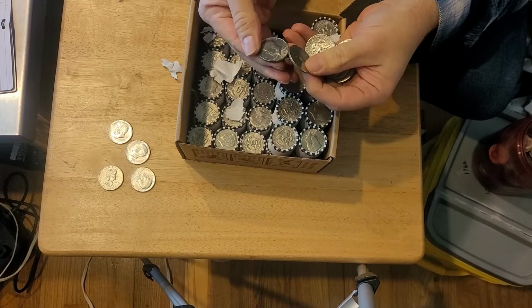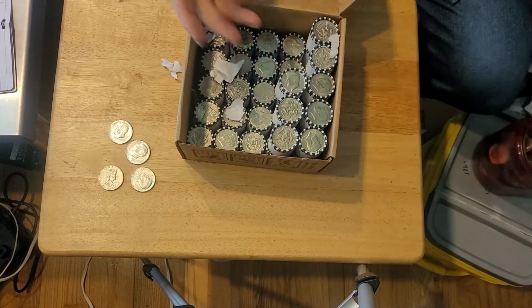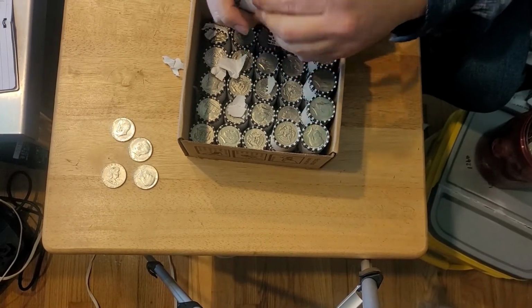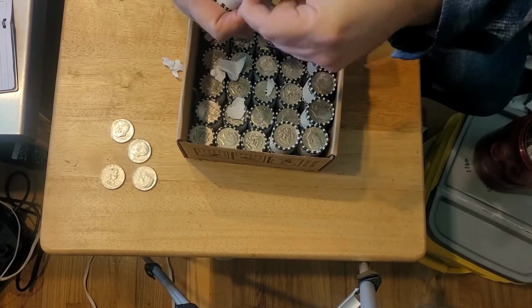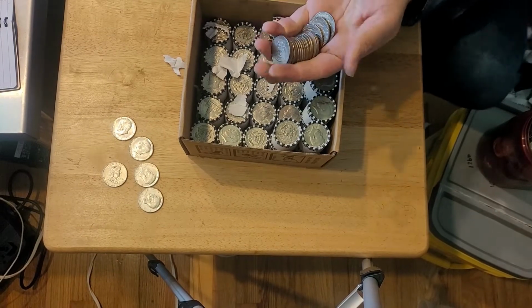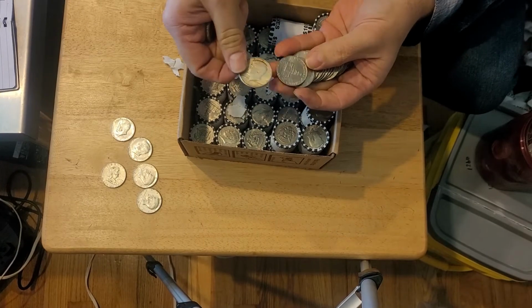What is this? No. I don't even have gloves on. What does that tell you? 68. Oh, what does that tell you? 64. That's a 90% Kennedy.